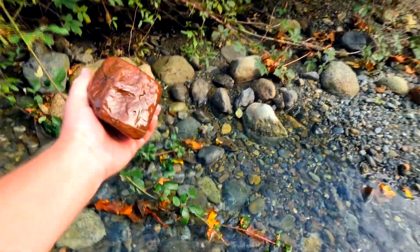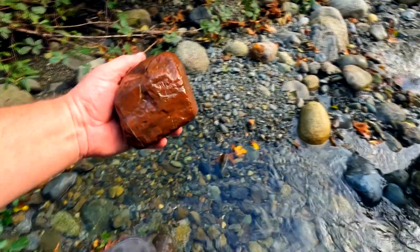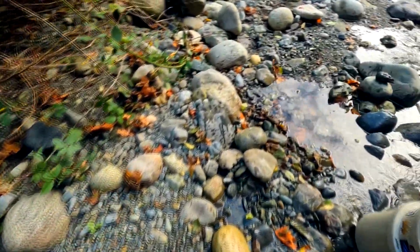It's a touch of green. It's definitely a brick red. Which I don't need.